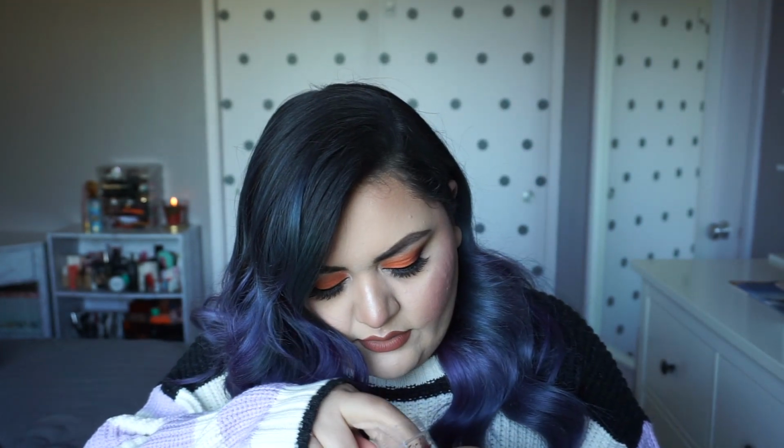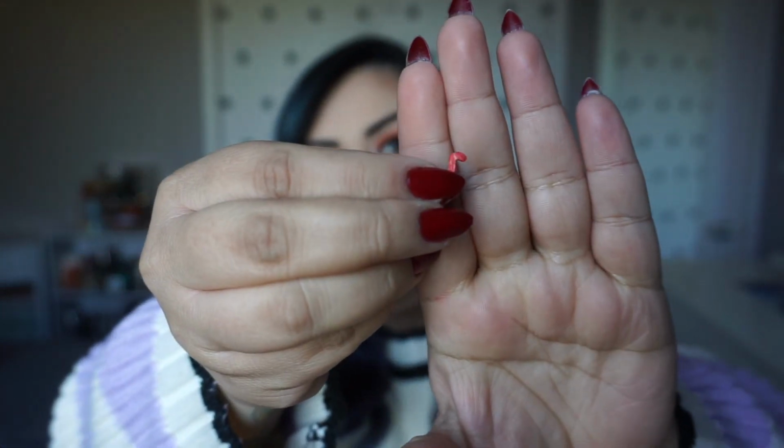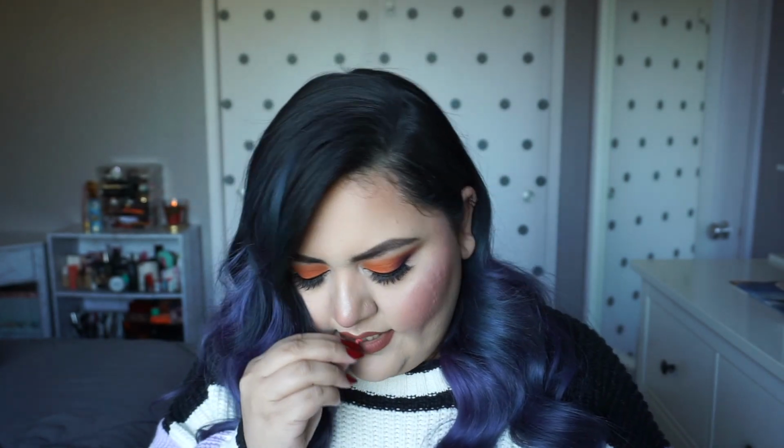Ooh, it has a little candy. Oh my gosh, that's so cute. I just have to show you. Look at the, don't fall. There's a tiny little candy cane. Look at the tiny candy cane. Do you see it? Oh my goodness, this is so cute. How adorable is that? Is that actually candy? Yeah, that's candy. Oh my gosh.